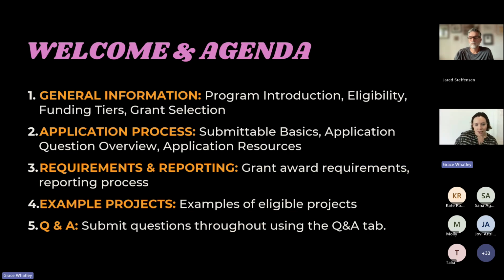So our agenda tonight, we're going to go over a lot of general information about the program. If you've spent some time on the website, it might be a little bit redundant, but we're going to cover it all again just to make sure that we have a lot of clarity. And then we're going to dive into the application process itself. We'll go on to Submittable and review all the questions, all the application instructions, and the resources available to help you with that application process.